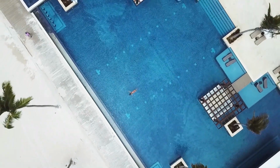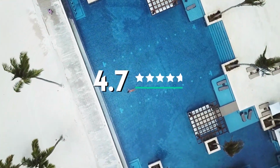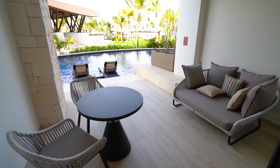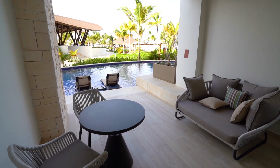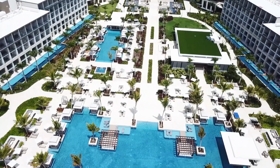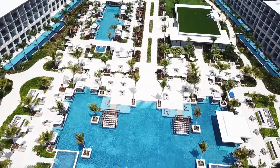Overall, we rate this property 4.7 stars. We have had an incredible experience. The rooms, the food, the beverages, everything has been so top-notch. If we're being completely honest, we did not expect to rate this property that high. We tried not to have a preconceived notion of what it's going to be like, but obviously it's a large all-inclusive. It is a corporate brand.